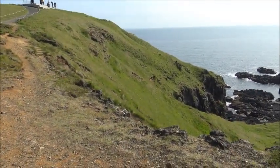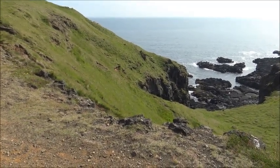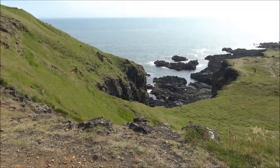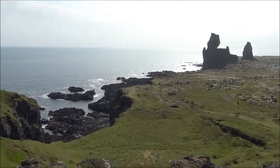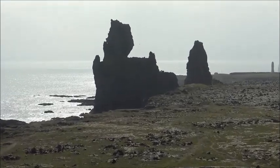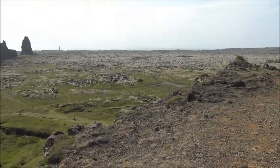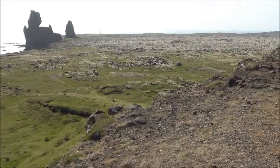One of the viewpoints a little bit further along the southern coast. Some really nice spots here. And some rather unique rock formations as well. These are all lava fields here. Well, the whole of Iceland is lava, more or less.